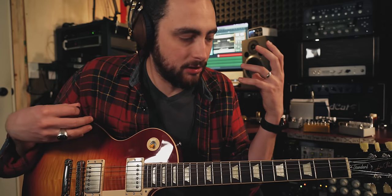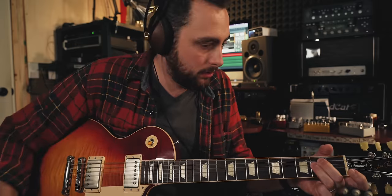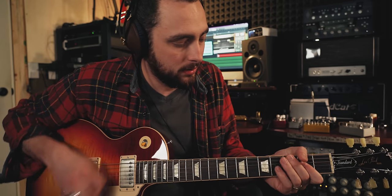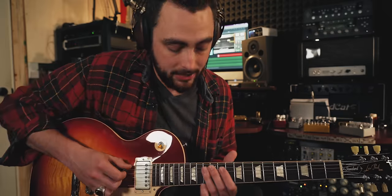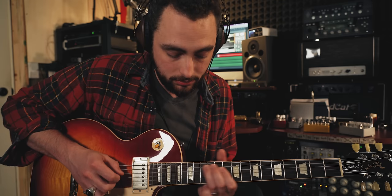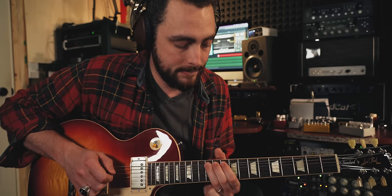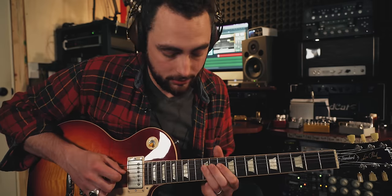Even on a big low E chord like that, going through a pretty overdriven amp, you can still hear every note in the chord. To me, that's the hallmark of a great pickup. There's clarity in there, there's definition. And they're also incredibly touch sensitive, so I can determine how much gain I want from the amp depending on how hard I pick. If you lighten up your touch, you get a cleaner tone. And if you dig in harder, it gets dirtier.